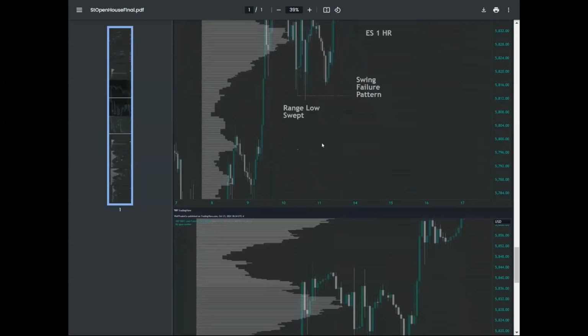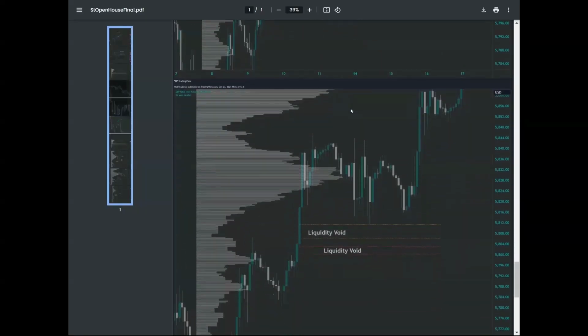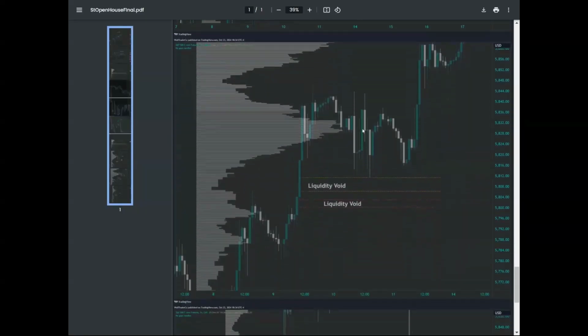So that low would be the minimum target. Then we look for imbalances below it. We have multiple imbalances below it. On Window Trader, this would be visualized as single prints. On candlesticks, this is visualized as gaps.